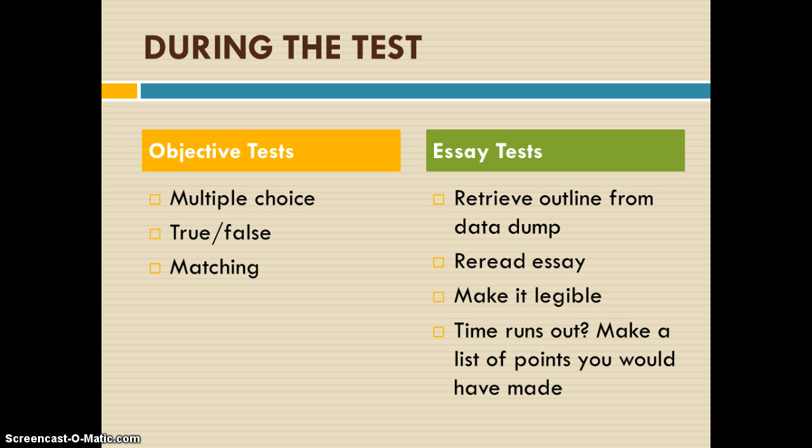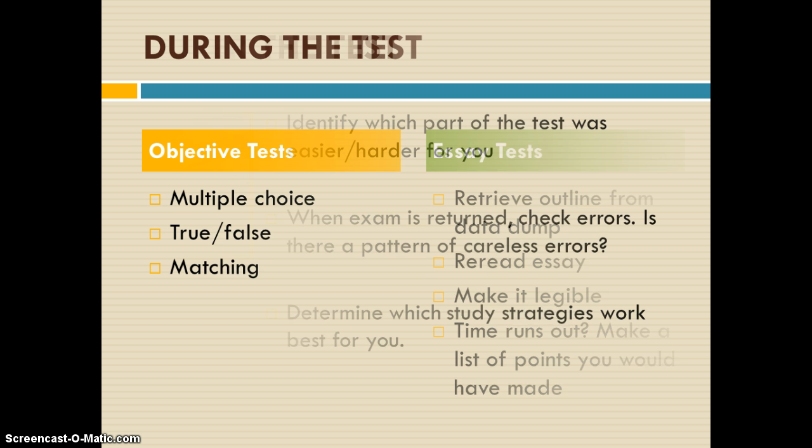So objective tests are going to be those ones where the answers are provided, such as multiple choice, true, false, and matching. For your essay test, as you're working on that, you can retrieve your outline from the data dump on the back of your test. Make sure you reread your essay before you turn it in. Make it legible. Not all of us have great handwriting, but make sure that it's easy to read. If time runs out, you can make a list of the points you would have made, because at least it would show your instructor, I know this information, I just didn't have time to write it all down.